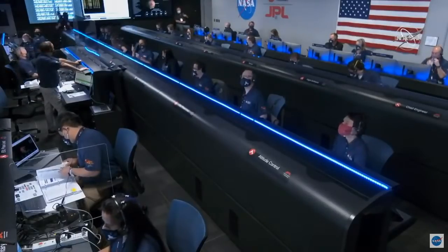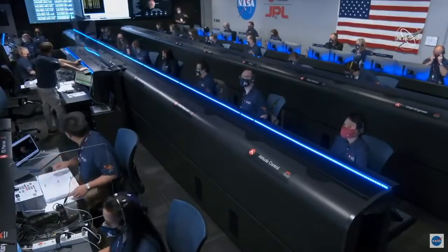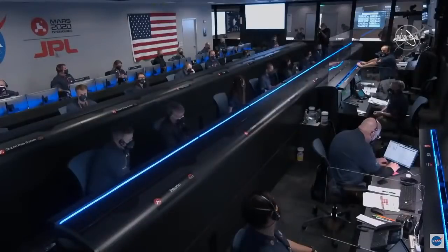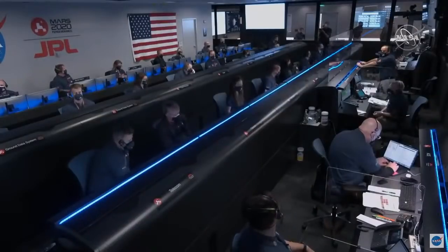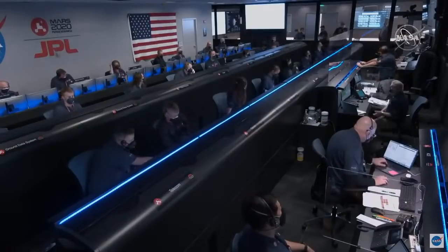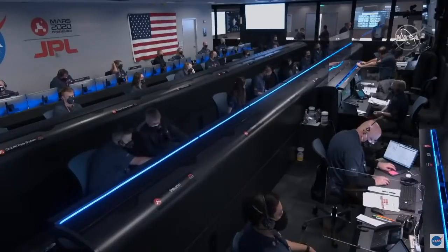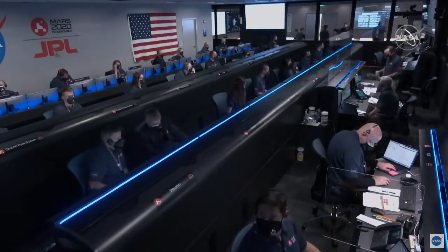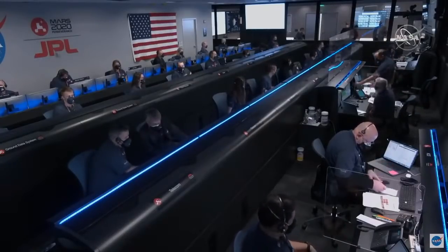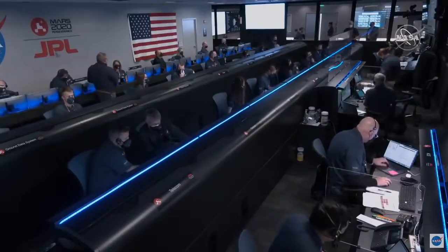MRO reports carrier lock. The DTE from Radio Science from Green Bank reports carrier lock. They see the carrier on the downlink. Flight, we are continuing to wait for entry interface. We're about 6 minutes and 45 seconds from entry interface.